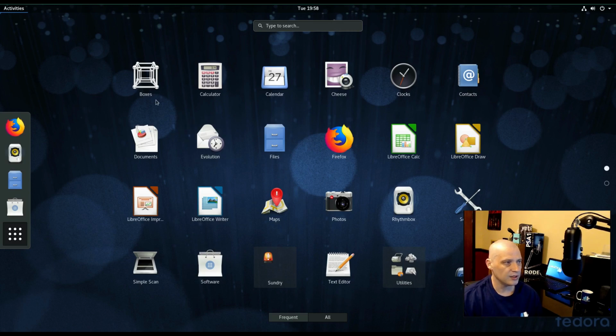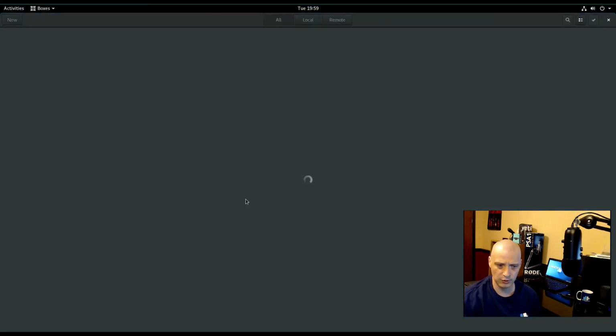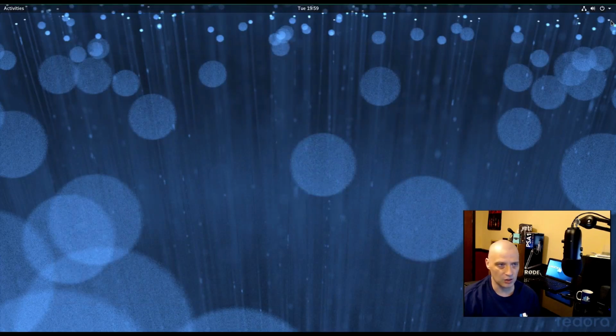Anyway, installed on the system, we have GNOME Boxes. GNOME Boxes is basically a virtualization program, very similar to VirtualBox. I've never actually used GNOME Boxes because it's a GNOME program. I don't usually run GNOME, but I should play around with GNOME Boxes at some point. Maybe install some VMs in it just to check it out. I hear it's a really nice program, actually.